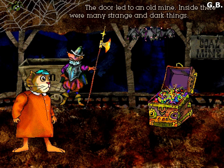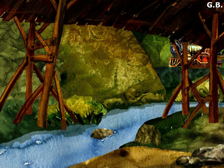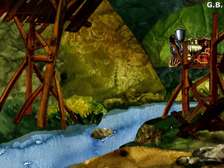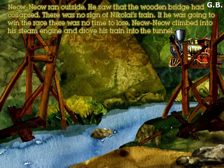Suddenly, Niu Niu heard a loud crash. Niu Niu ran outside. He saw that the wooden bridge had collapsed. There was no sign of Nikolai's train. If he was going to win the race, there was no time to lose. Niu Niu climbed into his steam engine and drove his train into the tunnel.